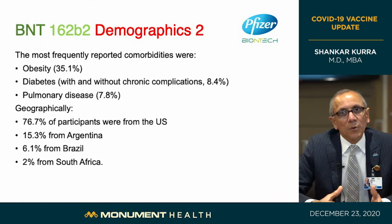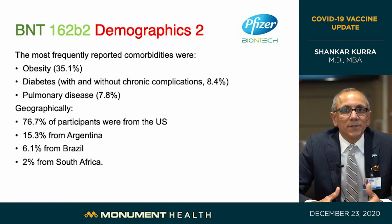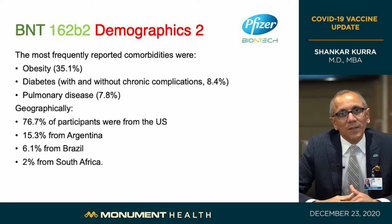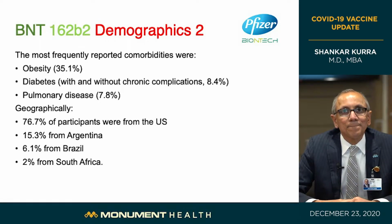The reason most were in the US is that's where the outbreak was dominant. The virus was very prevalent in the community, so it's a perfect setting for this research to occur, because once you give the vaccine, you want to see if the participants get the disease.